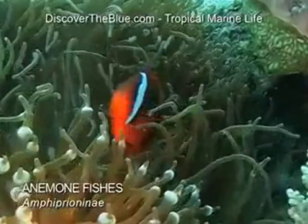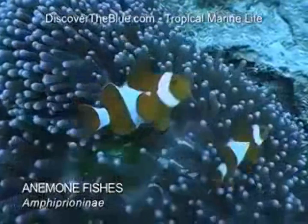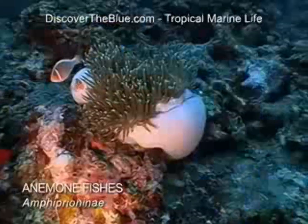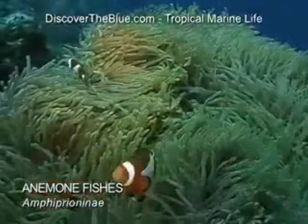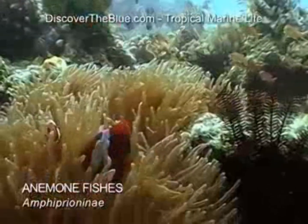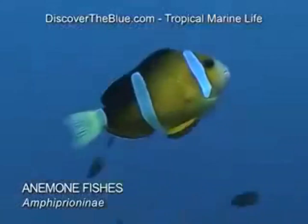Graceful, charming, and extremely attractive. With their neon bright colors and trim stripes, they are among the most popular photo subjects in tropical waters. There is hardly a marine creature that is captured on film as frequently as the anemone fish.